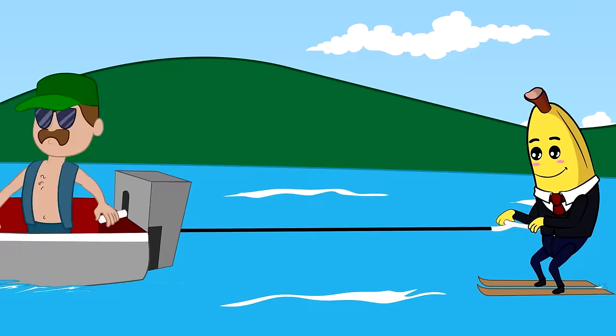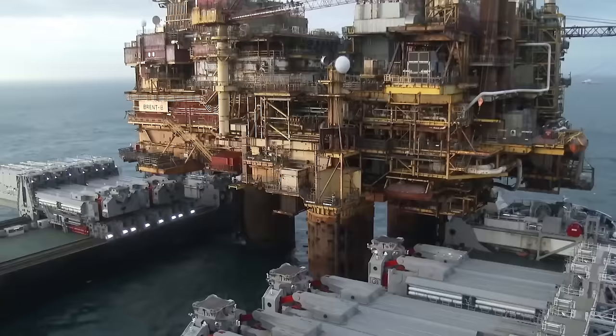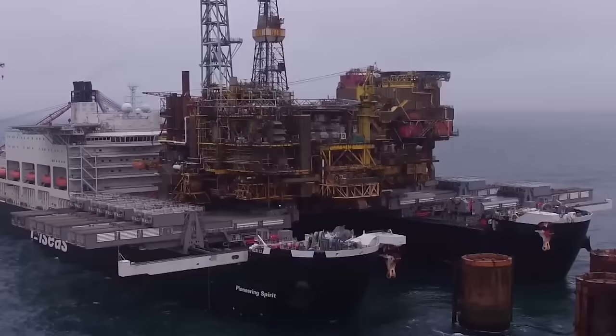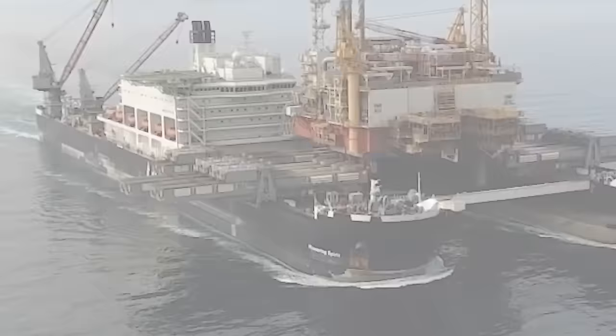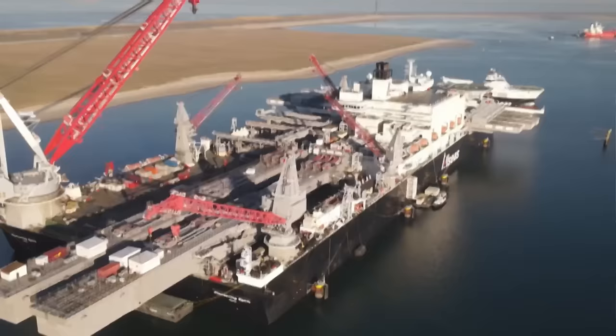Number 14. The Pioneering Spirit. This ship is the very largest of the construction vessels in the whole wide world, meaning that she's used in the oil rig and gas industries to install and remove platforms in the sea. I mean, wow, we're really pulling out all the most thrilling ships we can think of today, aren't we? You lucky, lucky so-and-sos. The Pioneering Spirit is a monster machine.